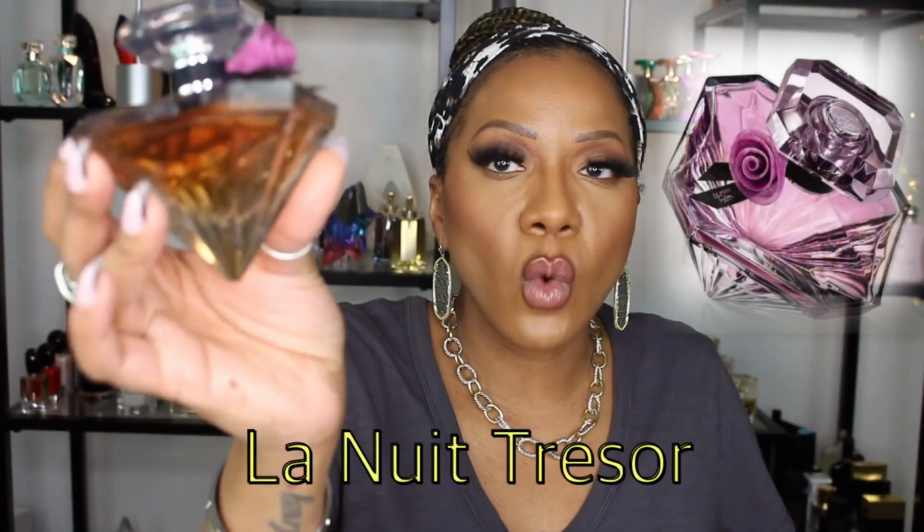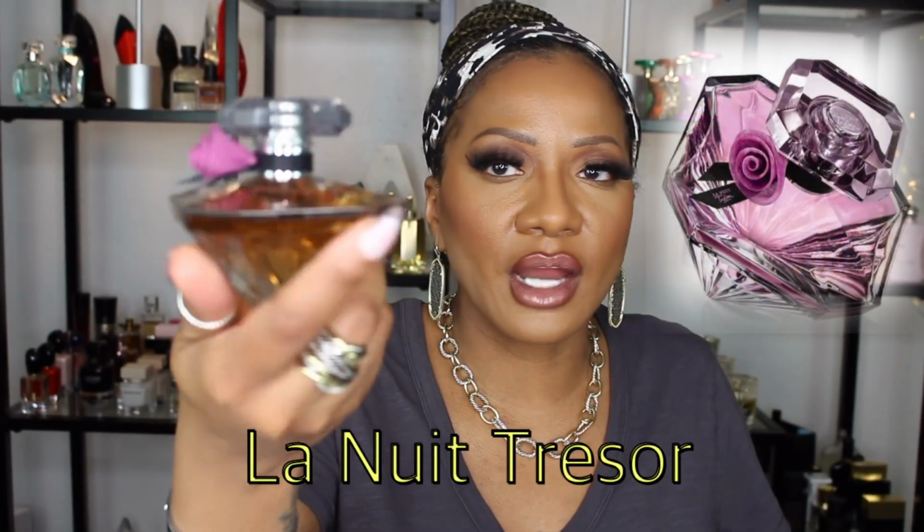Okay, last but not least, this is from the house of Lancome. This is La Nuit Tresor Eau de Toilette. And I'm absolutely in love with this bottle. How do you guys display your bottle? Do you do it like this or do you do it like that? I want to say I saw somebody's video and they had it like this. Like, what is the proper way? I wish YouTube had comments where you can add a picture, but what is the proper way? Is it this way or is it this way?